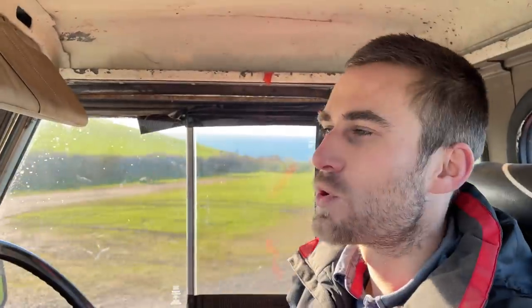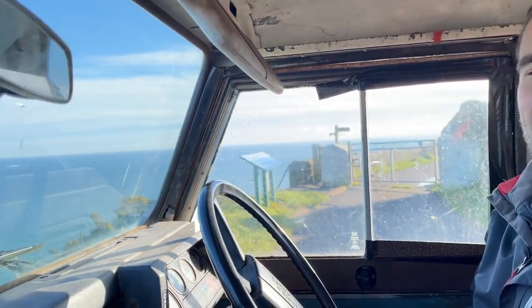Climbed up on top of the point here to have a look down, see if there's any visibility at all. Might just put the drone up and see if we can find any clarity. All we need is a couple of meters and we can find some scallops, maybe a lobster.